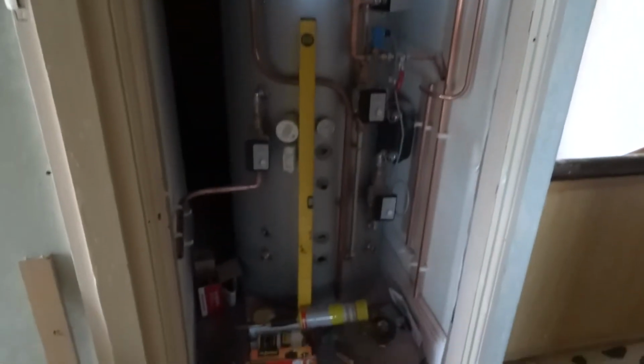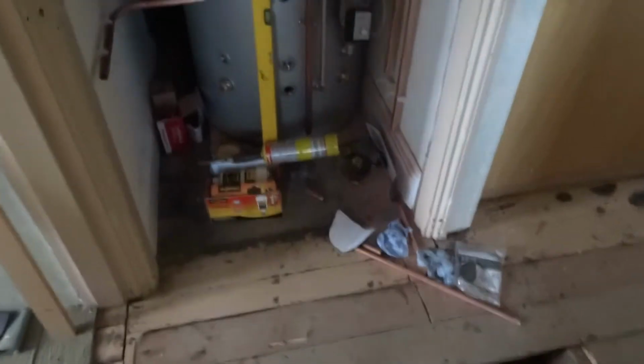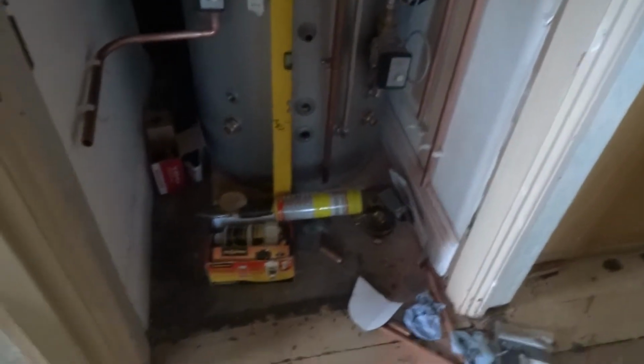Clean up that room a bit. Tidy up the floor a bit. Look at the... Well, you can't see the level on the floor, but it's way out askew, that floor. That was the thing I was always really worried about. But it's looking brilliant now. So when that goes in, that's going to be fab.